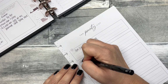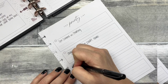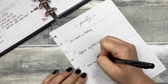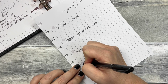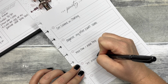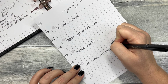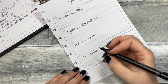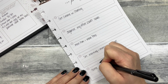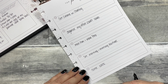I want to organize my office. I want to meal plan and meal prep and set morning and evening routines. I want to time block. So every day I want to look at my schedule and schedule certain amounts of time for certain tasks.